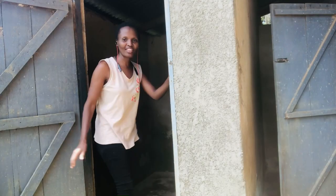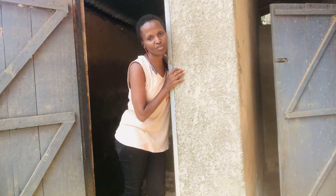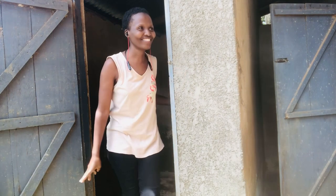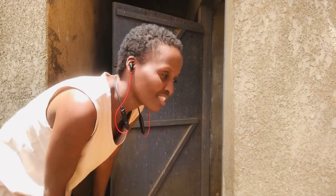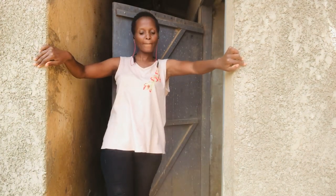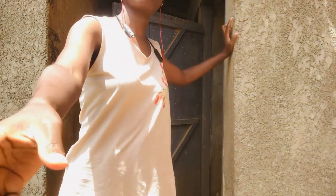So now after seeing the toilet, we are going to go to the bathroom. Hi madam. I have a friend here who is distracting me, but I don't really mind. So this is the outside bathroom, like the outside shower. And I'm going to show you how it also looks like.